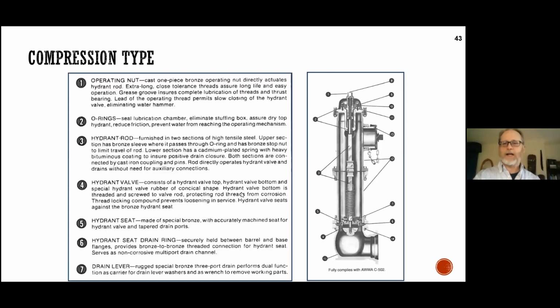So here's a cutaway of a compression style dry barrel fire hydrant. The important thing to note here is that the actual drain is, I can't see it too well, but it's here. So the water main is under pressure. The fire hydrant is under pressure to this seat on the valve. And it's like a full port valve, because when the hydrant is opened, it opens against water pressure and the stem turns and forces the seat down to the base.